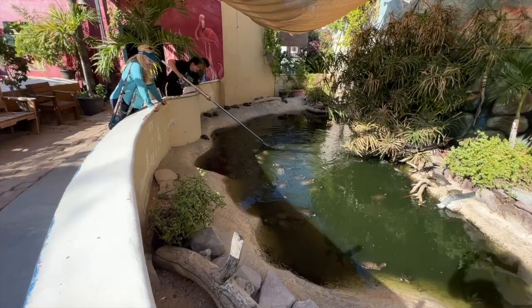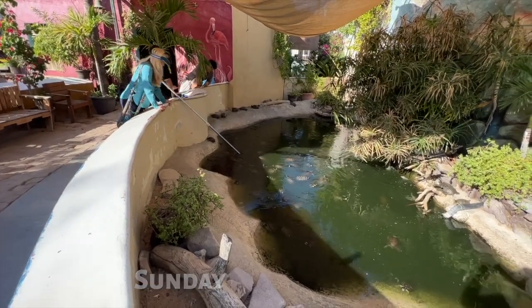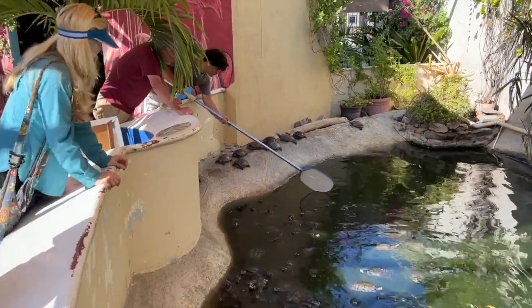So today is Wednesday, and on Sunday, Kat and I and her sister and brother-in-law went to the Serpentario in La Paz, which I've got a video about up here. Really cool place. Just when you walk inside, it's like a miniature zoo, and they have turtles right there. They've got a huge turtle pond with all these red-eared sliders, and Kat has a tendency of putting her iPhone in her shirt pocket.